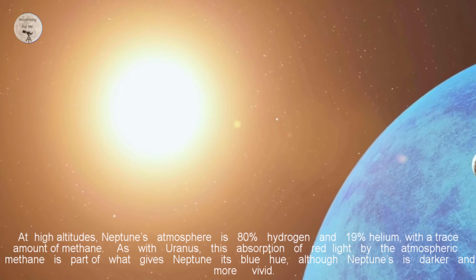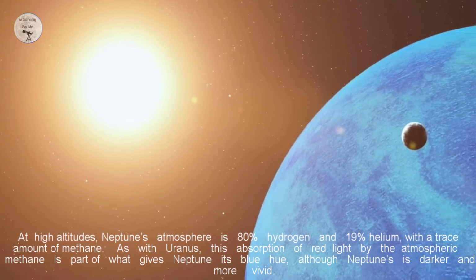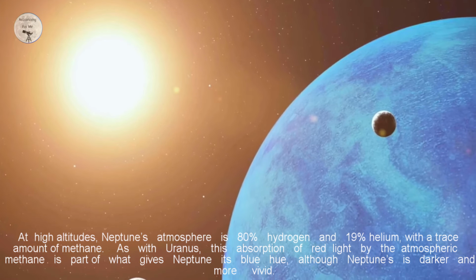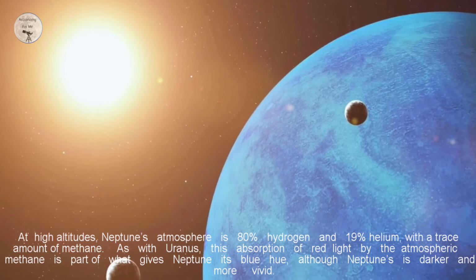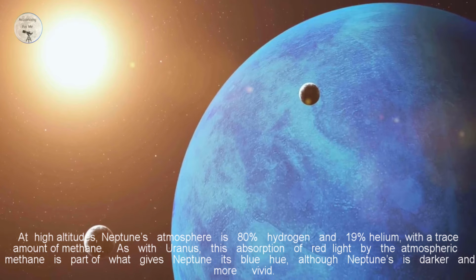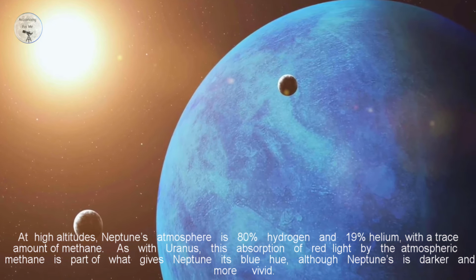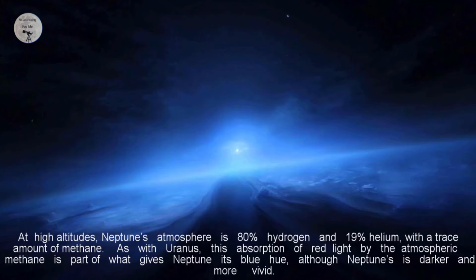At high altitudes, Neptune's atmosphere is 80% hydrogen and 19% helium, with a trace amount of methane. As with Uranus, this absorption of red light by the atmospheric methane is part of what gives Neptune its blue hue, although Neptune is darker and more vivid.